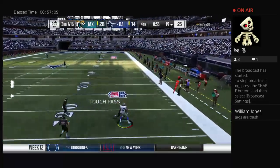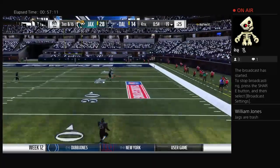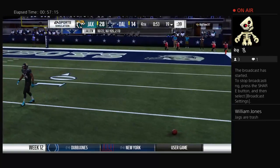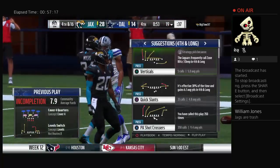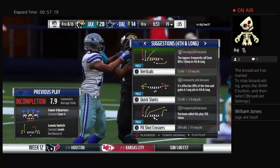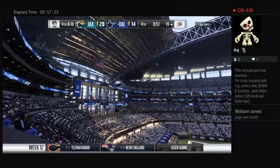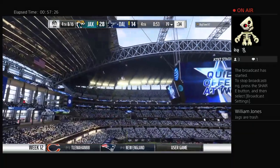Escaping the pressure right. Now a desperation throw deep downfield. And he knocks the ball away, and it falls incomplete. Try and get it all back with one big shot right there, but even if successful, that doesn't get them all the way back to where they need to be. Can't totally abandon throwing the ball underneath as well.